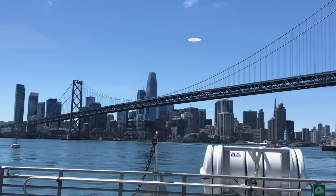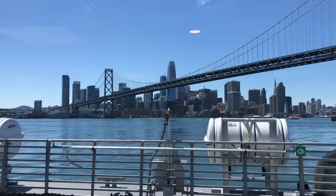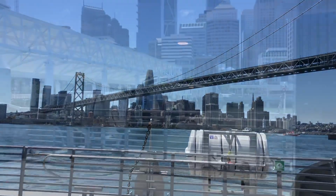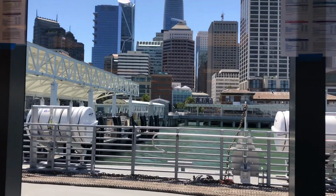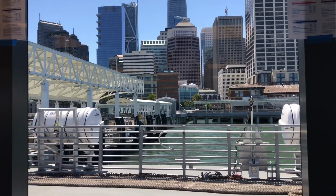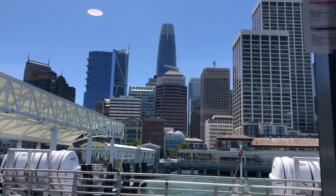Under the bridge, the Bay Bridge. Second stop is Ferry Building. Some passengers will get out at this time, but we're not. We're going to get out at Pier 41.